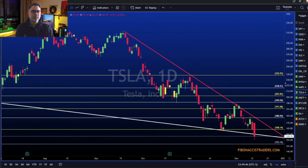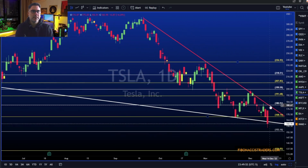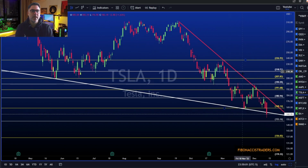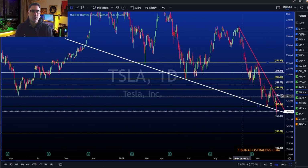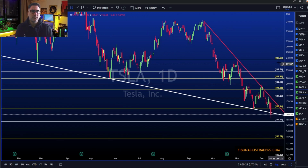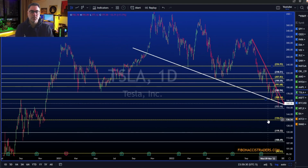Tesla, good CPI, bad CPI, Fed decision, doesn't matter. Tesla continuing its way to the downside, melting every day that goes by. Tesla continuing to melt to the downside, trying to hold above this trend line. This trend line represents long-term lower lows. Now Tesla barely holding, not so much. 136 to the downside might be next for Tesla.